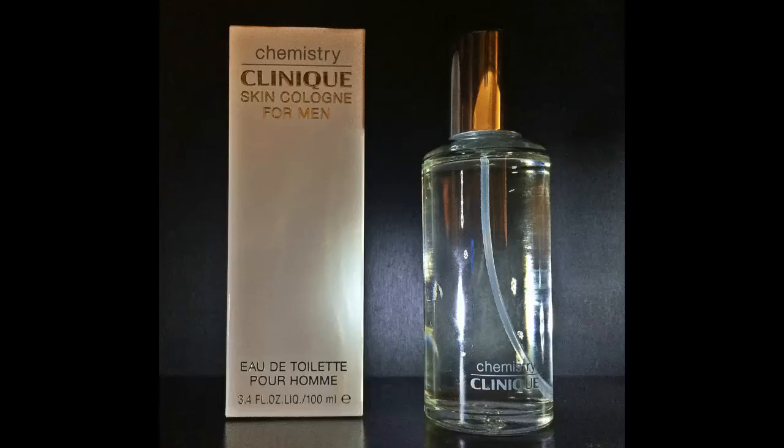Next up is going to be Clinique Chemistry. And this is admittedly not going to be a hugely popular fragrance, because it will be more towards the old school person, the classic 70s, 80s cologne. Not quite as strong, but in that same vein.